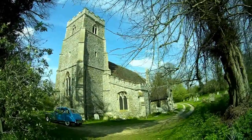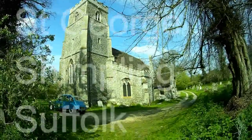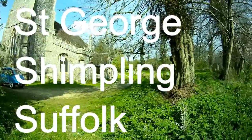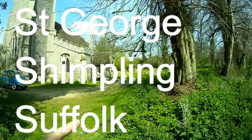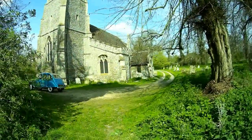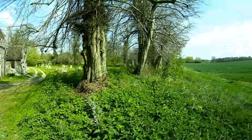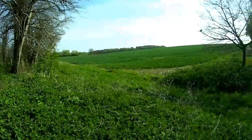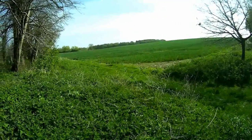St. George's Church. What a fabulous church in a fabulous spot. We had to drive down a tiny little lane off a little road in Suffolk to find this. And it's set in just glorious Suffolk countryside.